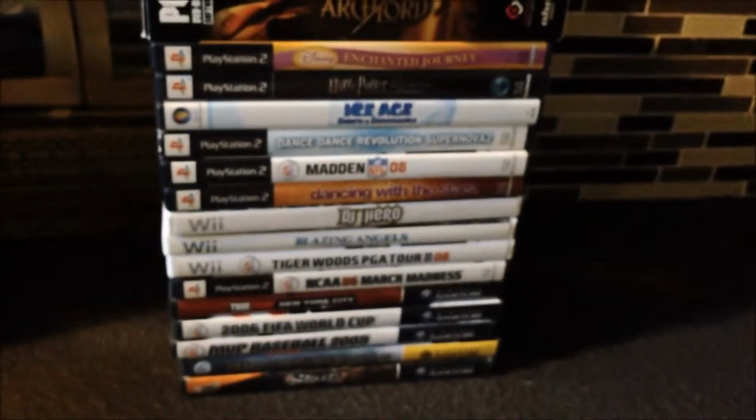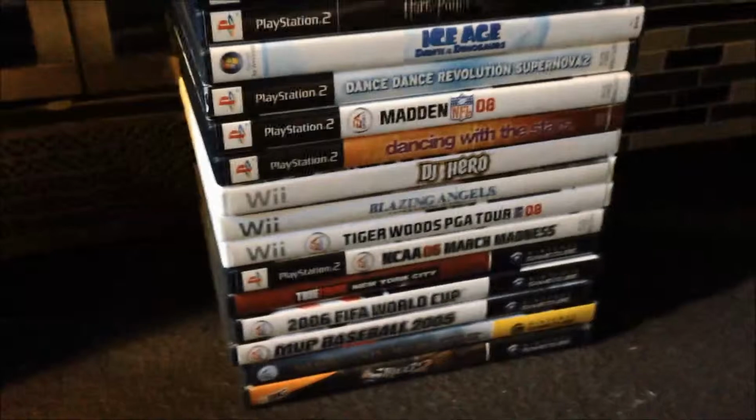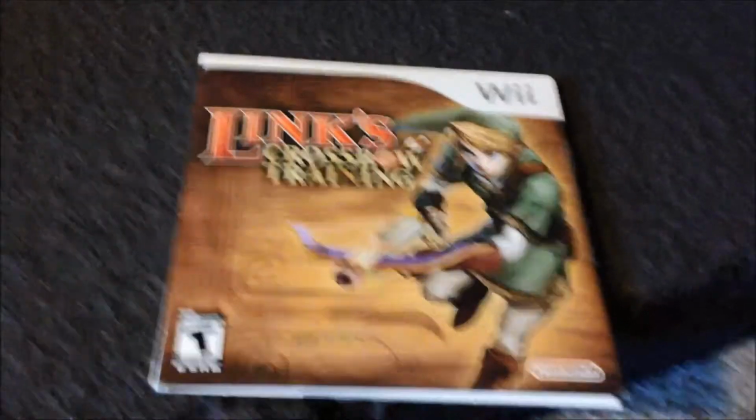All right, so that's us out of the way. Now let's move on to this stack. This stack right here. Every single one of these games was 25 cents. So I'm just going to go through them, and literally, I calculated it out. It was like 5 something for all this.